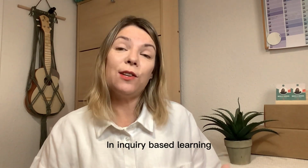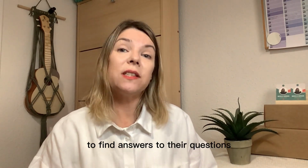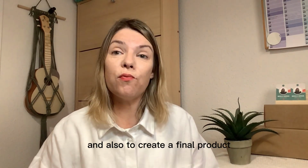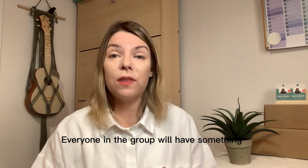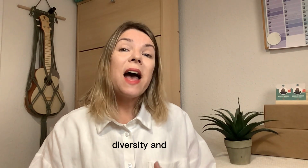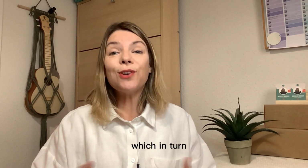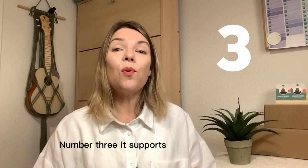In inquiry-based learning, students will need to work together to find answers to their questions and also to create a final product to share their answers with the class. Everyone in the group will have something to contribute. And this fosters social skills such as understanding diversity and empathy, which in turn leads to a more cohesive group of students. Number three, it supports independent learning.